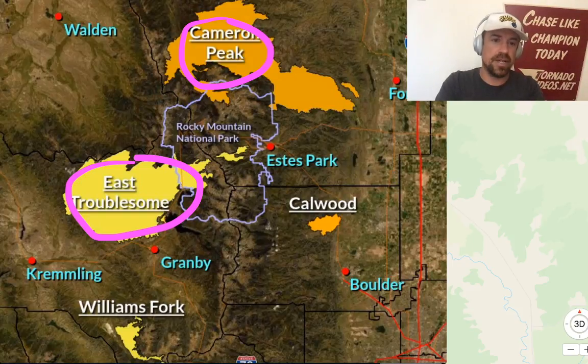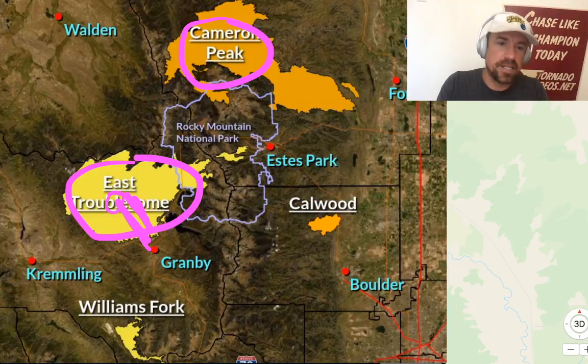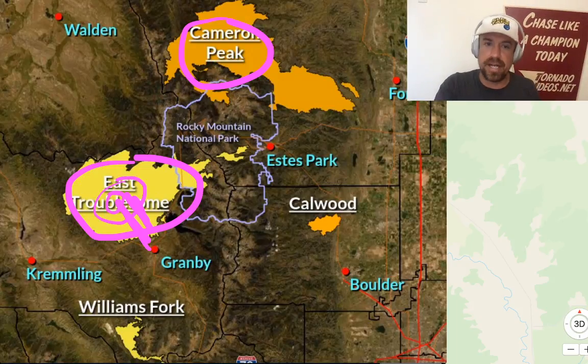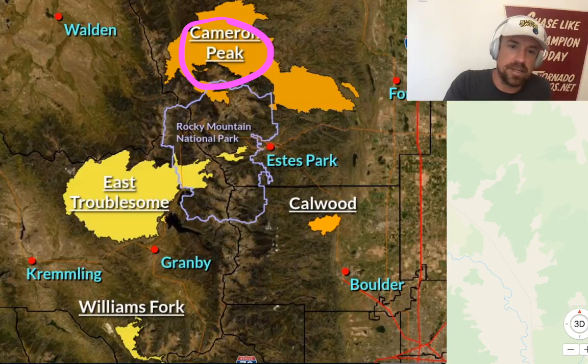So I'm looking to the northwest of Granby for those big-time rainmakers, those bean-shaped reflectivity patterns with a little bit of spin to form over the East Troublesome Fire burn scar. Hall Creek is one of those creeks that I'm watching that flows from northwest to southeast off of that plateau where the East Troublesome Fire burned, and there is a burn scar up there. So I am watching that zone to the northwest of Granby to see if any near stationary rainmakers are able to develop, and then I'll be blasting off to the northwest and try to intercept a debris flow.